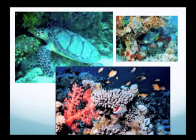So I'm going to talk about why reefs are so important to our society. Coral reefs have been called some of the most productive and diverse ecosystems on Earth. Coral reefs are an essential part of the complex marine ecosystem, and although coral reefs occupy less than 0.25% of the marine environment, reefs support more than a quarter of all known fish species.